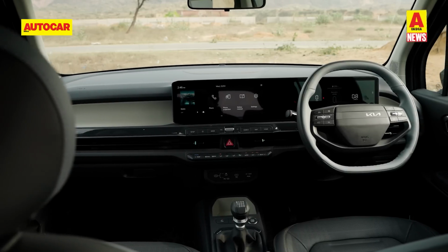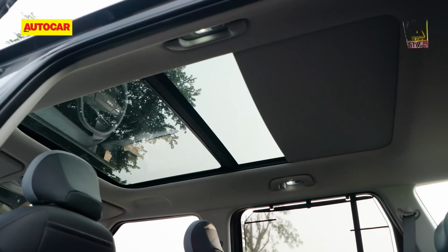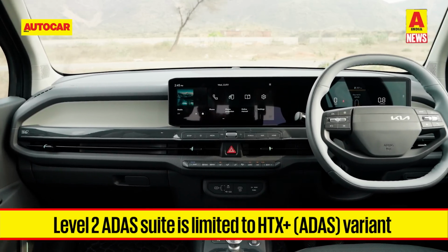The Syros is well-specced and comes with features such as wireless Android Auto and Apple CarPlay, a panoramic sunroof, Harman Kardon sound system, and more. It's worth noting that the Level 2 ADAS suite is only offered on the range-topping variant.